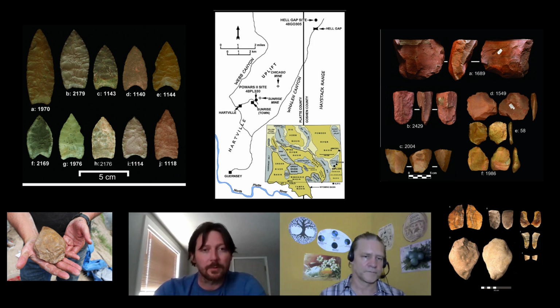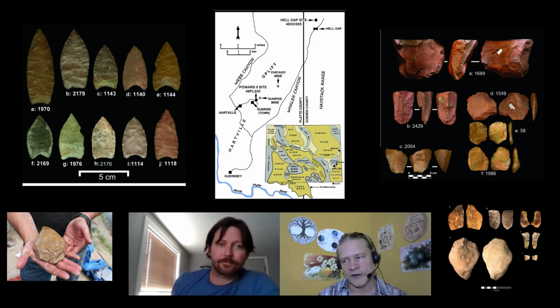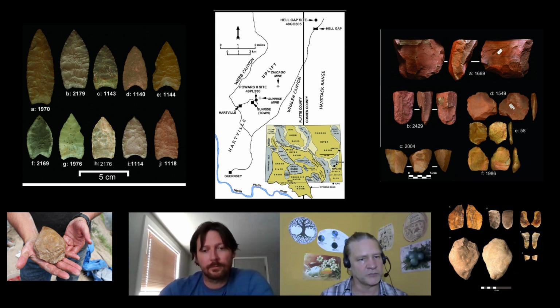Got it. Now, I'm thinking about tools. At the game drives, did they have bow and arrow at that time? Would they have been using bow and arrow, or was this still atlatl?